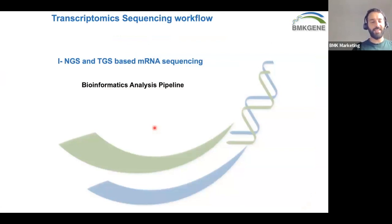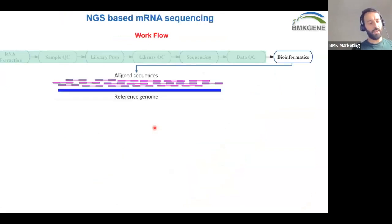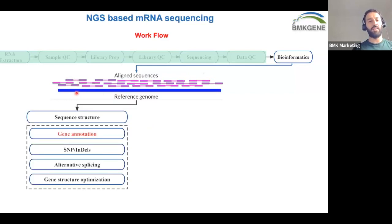For bioinformatics, there are standard strategies, but there are also strategies that you can suggest and do, whatever the question that you ask in your research project. So for NGS, once you finish with the sequencing, you control your data, you take your small sequenced reads, and then you go for alignment to the reference genome. When you align to the reference genome, the idea is to analyze the sequence structure and look for gene annotation, trying to identify the genes related to the reads that you generated after sequencing. So this is called gene annotation. Try to look if there are any SNPs, any modifications, any insertions, any deletions, any mutations.